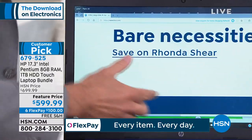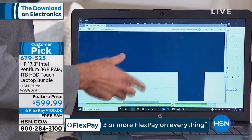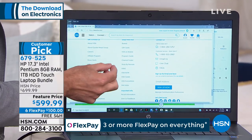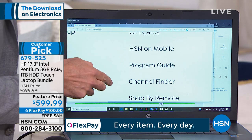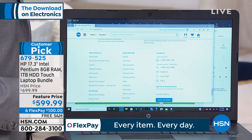For all of us who have older eyes, all you do is take your little fingers and give it a pinch, and you can see anything. So there's really no such thing, kind of down here, as small print. You probably can't read any of that right now. But when I go like this, you can tell that says brands and gift cards and HSN on mobile and program guide and channel finder and shop by remote. But you can't read any of it like that, right?